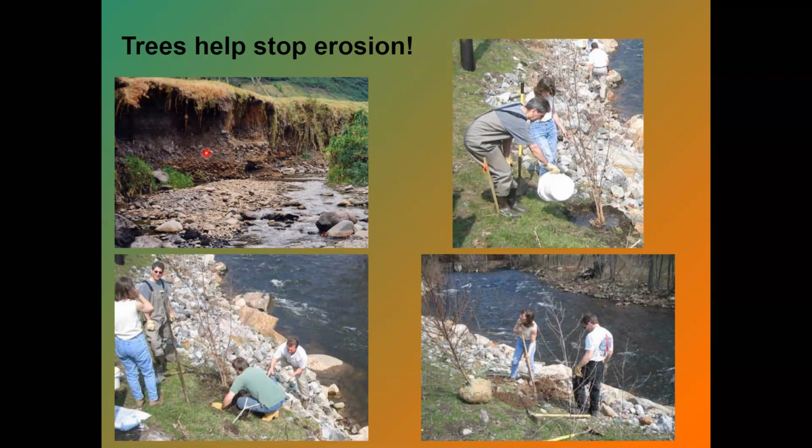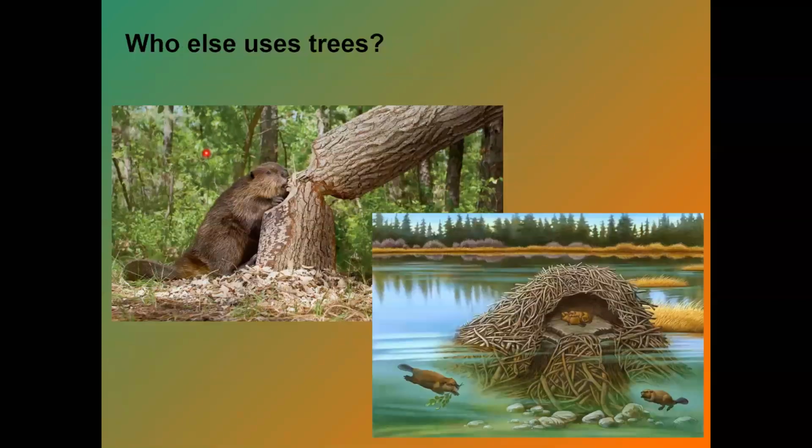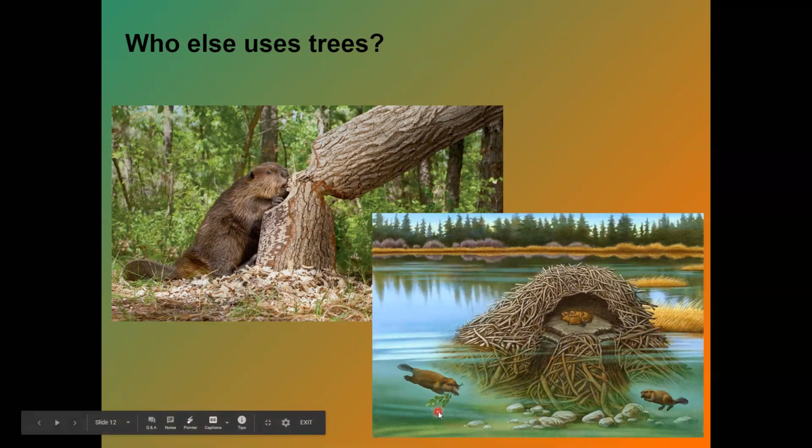Now, these are ways that we use trees. But think about animals. Who else uses trees? Well, our friend Justin right here, the beaver, uses trees as well. Beavers will cut down trees with their teeth and dam up a stream with it. By doing that and blocking the water, they'll make a pond. They can also use trees to make their house and even use trees for food. Beavers love to munch on tender little branches and nice, tender, tiny little leaves.